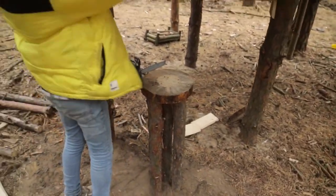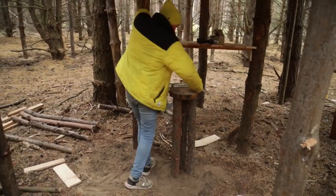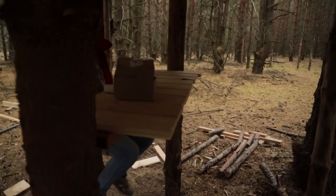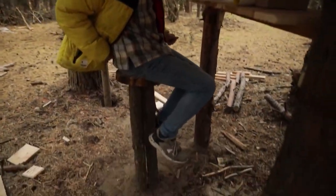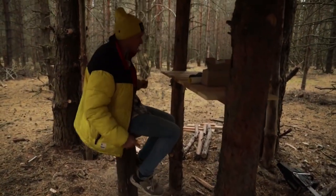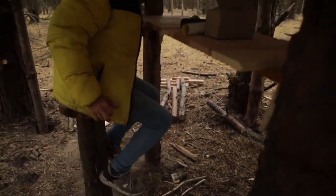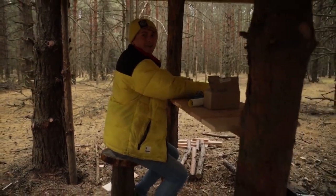Well, let's test it. Wow! So where's my borsch? You know what, we also need to screw something here so that there is somewhere to put our legs. This is sorely lacking. We need to screw something here. I also think we need to put it a little closer.